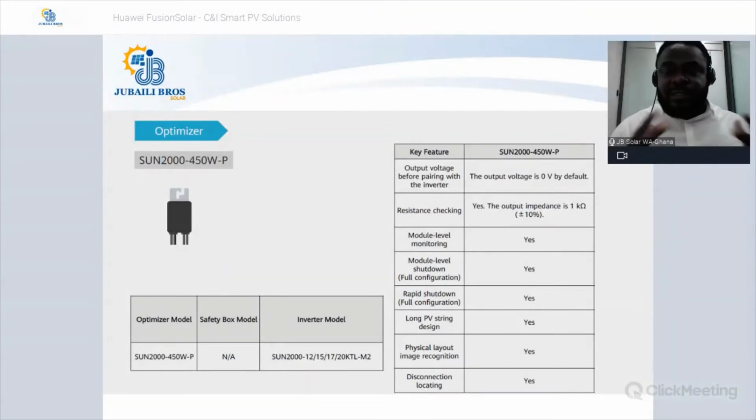Okay, so just to put it into perspective, an MPPT maximizes the power of a string. It doesn't maximize the power of individual panels in a string. If you want the power in every panel in a string to be maximized, you need to connect an optimizer. So an optimizer optimizes the power in a panel, not like the job of an MPPT that does it for a full string. So it is crucially important.